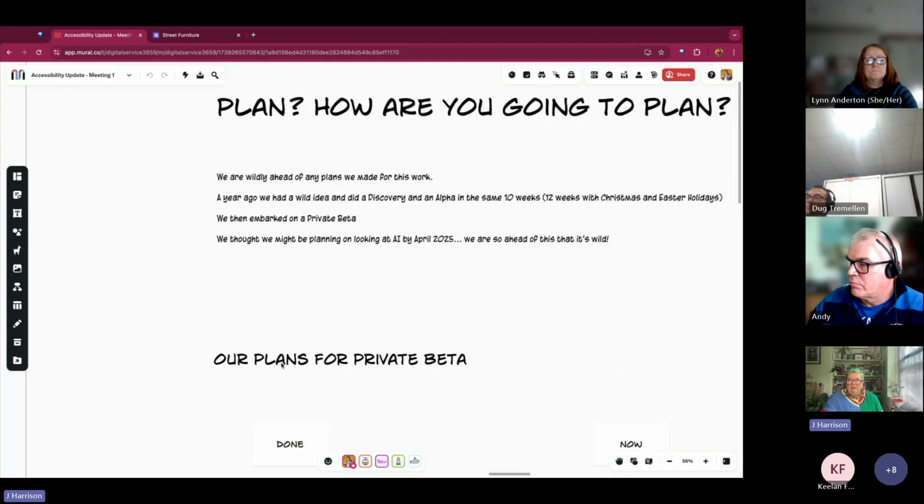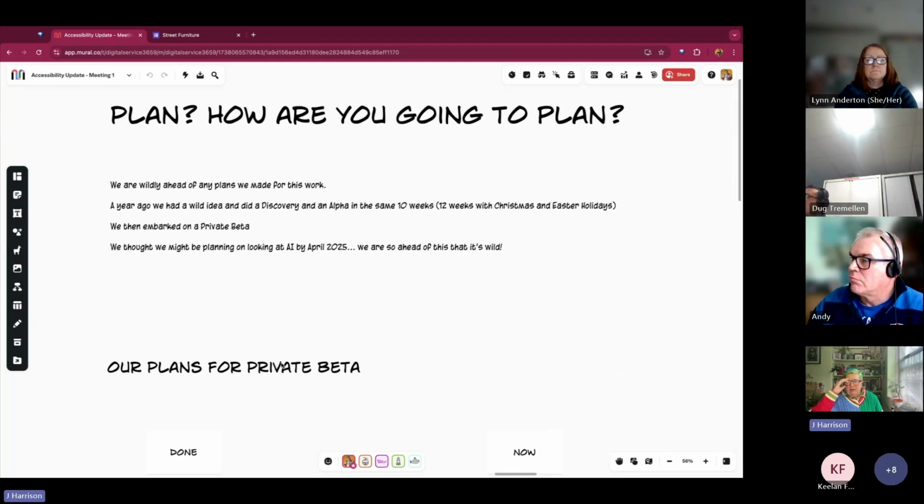And then very lastly, before I open it for any questions, how are we going to plan? Because we had a plan. So we are wildly ahead of any plans that we made. I cannot describe how far ahead we are. A year ago, if you recall, we had a wild idea of, hey, we might be able to get accessibility into NaPTAN. We've got some ideas of how to do it. And within 10 weeks, because we were supposed to have 12, but between Christmas and Easter holidays we ended up with 10, we did a discovery and an alpha phase.